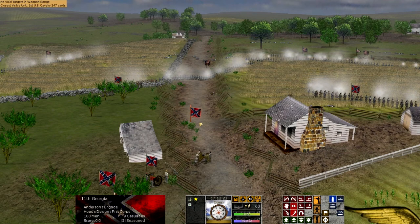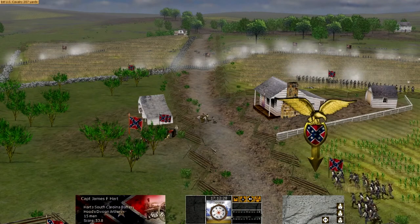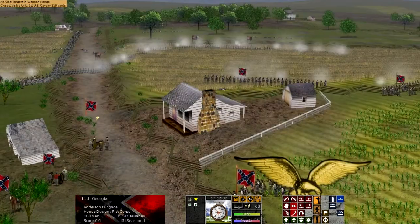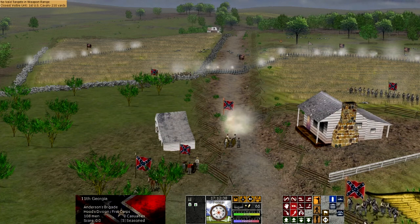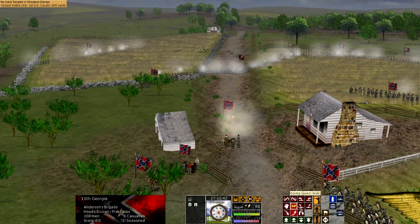You know, it looks like an artillery battery is being formed up here. Two of them in our rear, or at least one. Not quite in canister range, though, so not doing quite the damage.